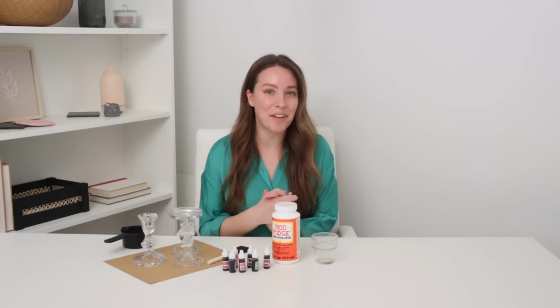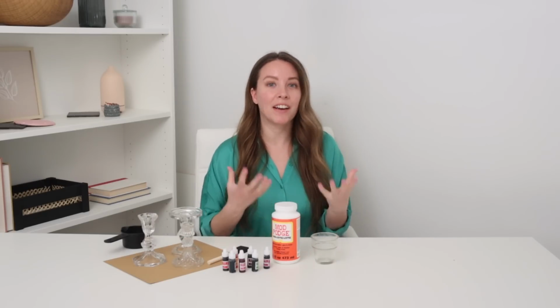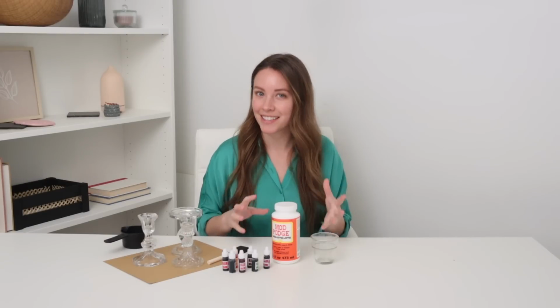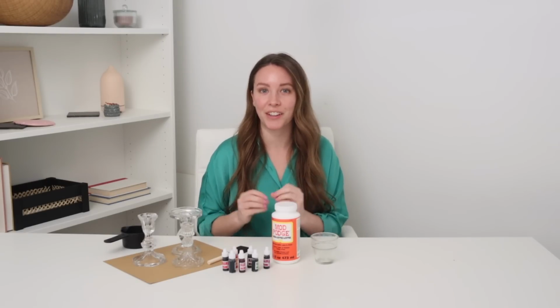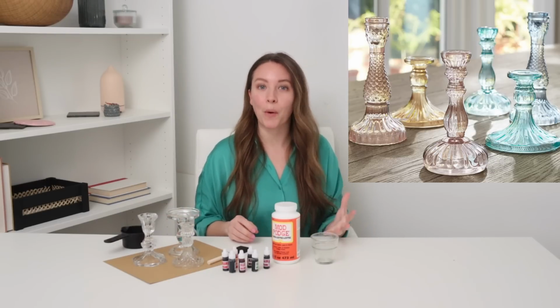Next up, we have a bit of a variation on what I did in my last video, where I used Mod Podge and food coloring to make colored glass out of old candle jars. This time I'm going to attempt to make vintage colored glass candlesticks. So I'll show you a picture of kind of what I'm going for.